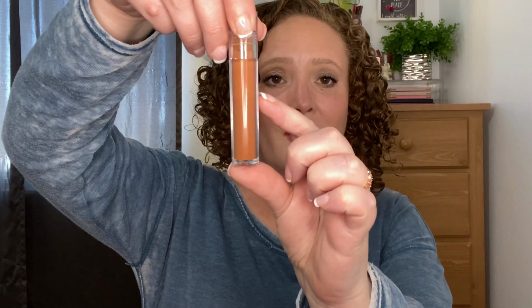So the other 2 lip products I have, one is kind of a reddy pink lip oil and one is a light pink lip gloss. So this is perfect because it is a nude.